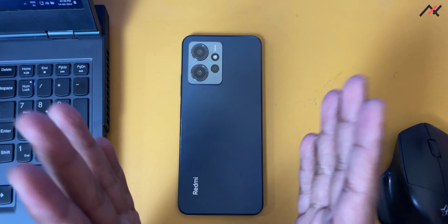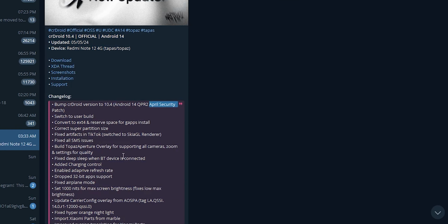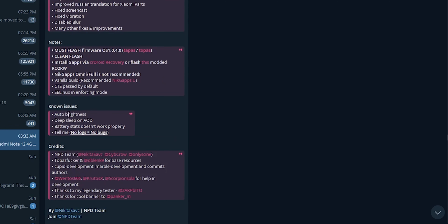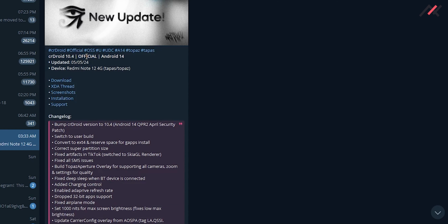When I was searching in Telegram, in the Redmi 12 4G community, we have the official crDroid 10.4, which is based on Android 14, and is supposed to be running the April security patch. Also, there are multiple new customizations, new features and bug fixes. There are only a few bugs, like auto brightness having some issues, deep sleep on always on display, and battery status not working. So this is slightly less buggy, and the only thing which is more appealing is that this is the official one.